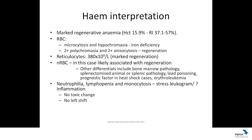So in this case, we have microcytosis and hypochromasia, which is highly associated with iron deficiency, but we also have evidence of regeneration. Now, one of the most common causes, especially in more elderly animals, of iron deficiency is actually chronic hemorrhage. When we have a regenerative anemia, we mainly think of hemolysis and hemorrhage as our main differentials. And so in this case, because of the iron deficiency and the regeneration, hemorrhage would be one of the places to begin, to look for where this dog is bleeding or losing blood.